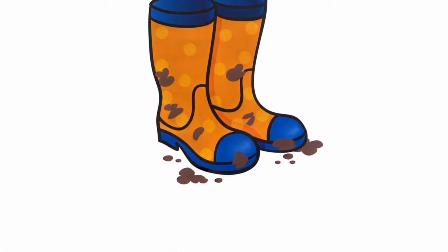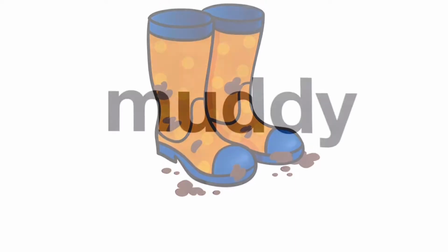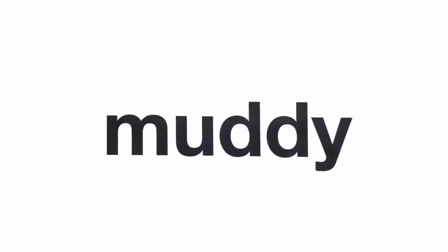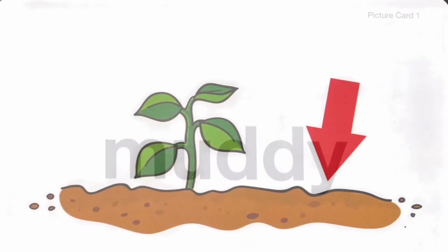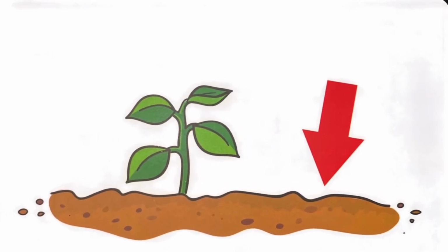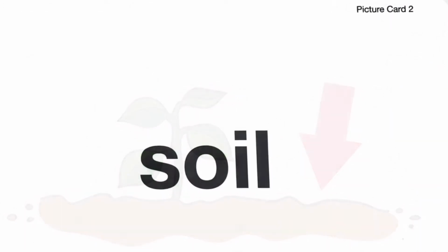What do you see in this picture? Yes, it's a muddy boots. When it rains, water mixes with dirt and turns into mud. Sometimes mud is slippery. Let's say the word muddy together. Muddy, muddy. The dirt that plants grow in is called soil. In this picture, the arrow is pointing to the soil. Let's say the soil together. Soil, soil.